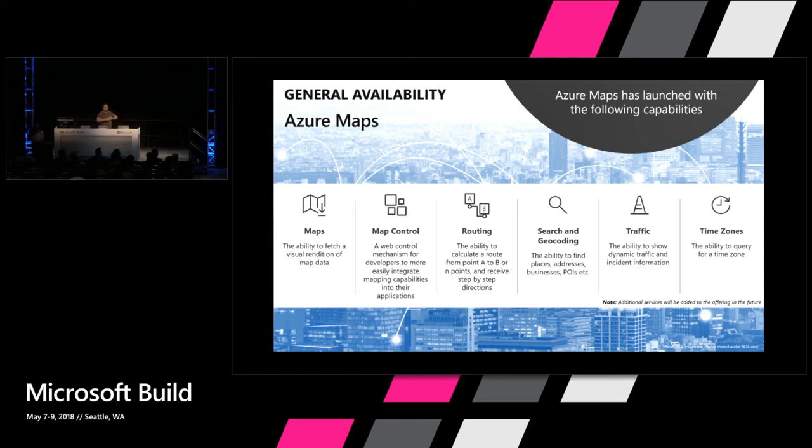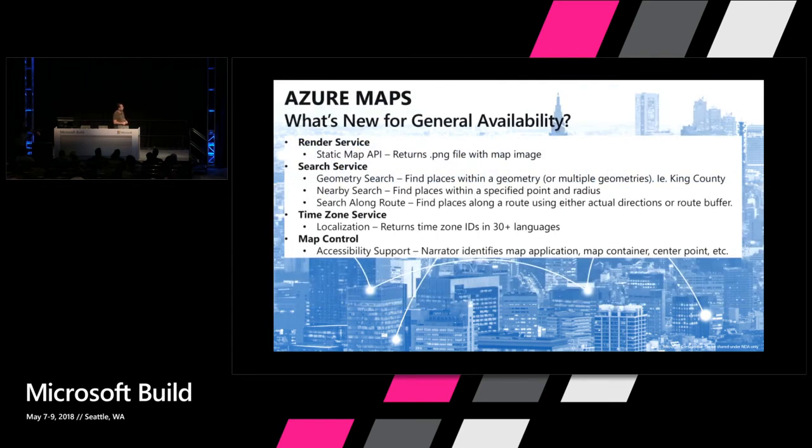So general availability, fully integrated into Azure. The simplicity of adding an Azure Maps account to your subscription is literally go through the Azure portal, click, and you're in. If you have an Azure subscription, you can do pay-as-you-go. Super easy to get a key. It's all key-based authentication. Pass in a key to the REST services, and off you go.